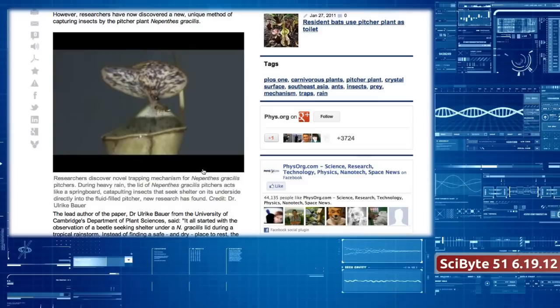So what they're looking at is a certain type of pitcher plant where the covering, the leaf, is made so that when the insects hide underneath it to get out of the rain, a raindrop hits it like a diving board and knocks the insect down into the mouth. In fact, the lid's surface is covered with specialized wax crystals, which makes it hard for the little insects to grab onto it.